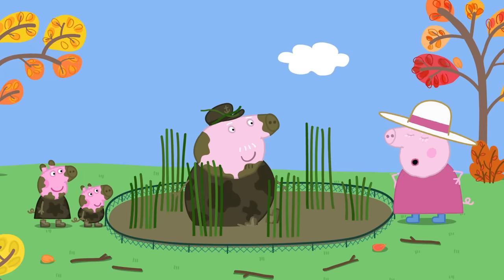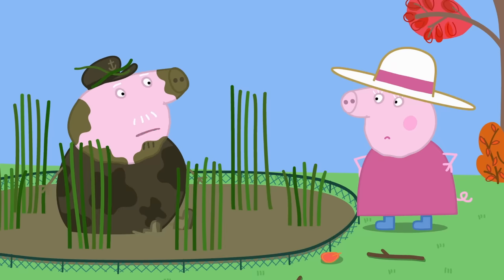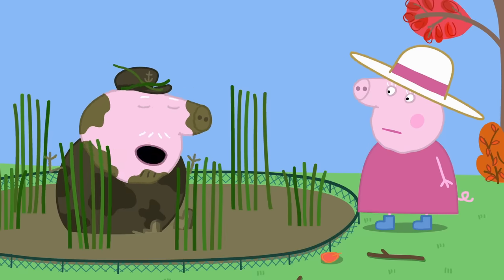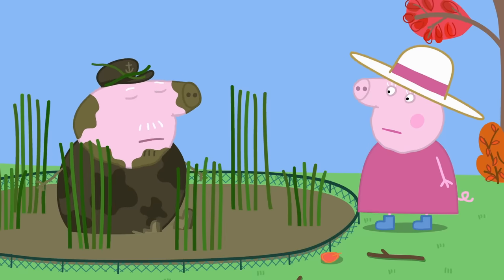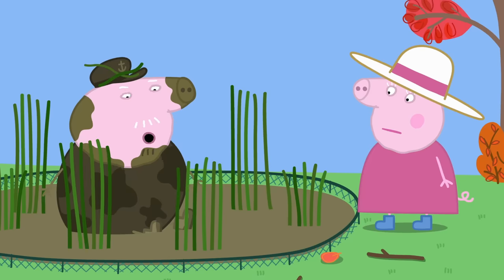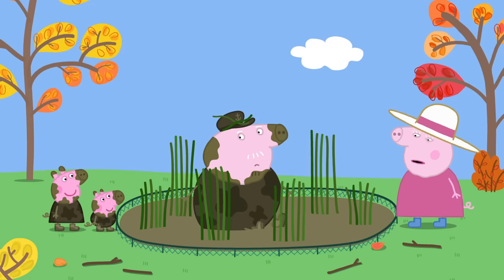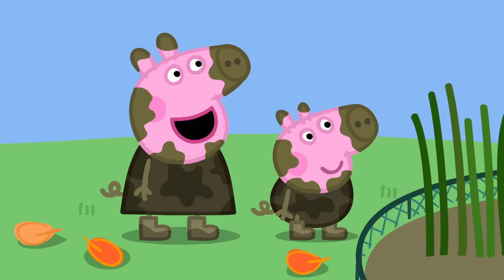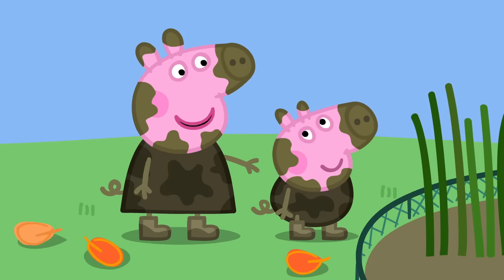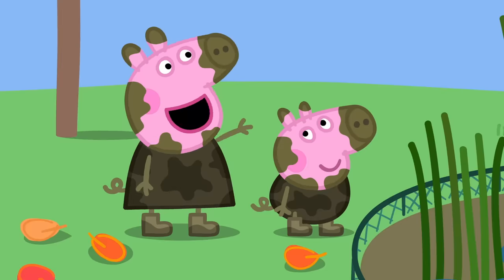Grandpa Pig, what on earth are you doing? I'm having a cup of tea. No, you're not. Of course I'm not. That was a joke. It is perfectly clear to see that I have fallen into the pond. That was a silly thing to do. Peppa, George, you're both covered in mud too. We were trying to get George's hat back, Granny. Where is George's hat anyway? It's flying in the sky.